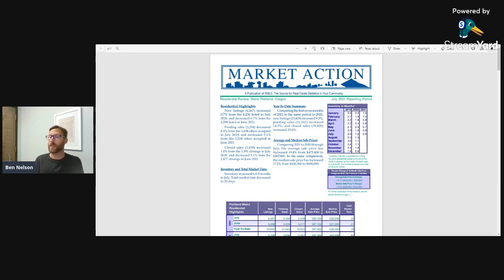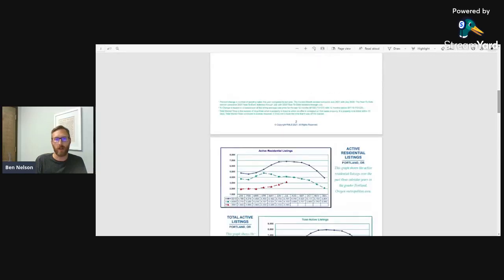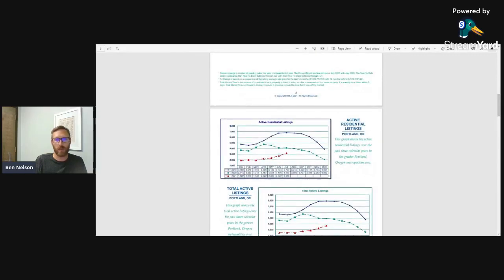The inventory levels are relatively staying the same, but new listings have been increasing. I'm going to jump down here just so you can see we are trending up with listings. So you can see the curve there. We're trending back up to at least closer to where we were last year, and it's been trending up the last few months here into the summer. But still under what we were last year for total resident active listings.